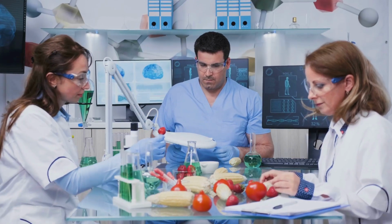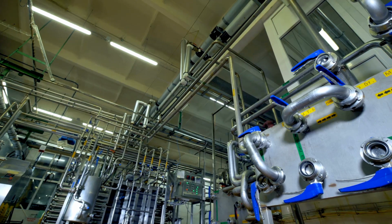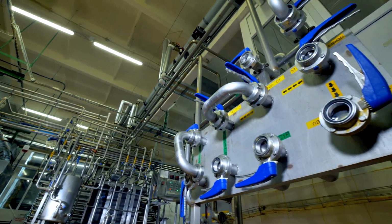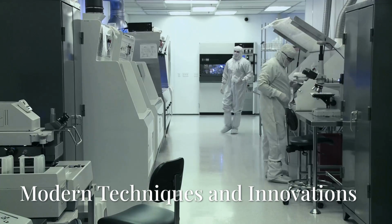The technique's widespread adoption has significantly impacted public health by reducing the incidence of foodborne illnesses. Advances in food preservation techniques have continued to improve the efficiency and effectiveness of pasteurization, ensuring that consumers receive safe, high-quality products.